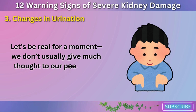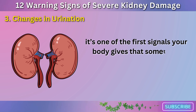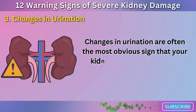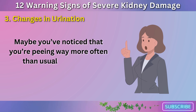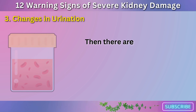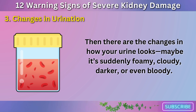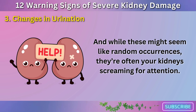3. Changes in urination. Let's be real for a moment, we don't usually give much thought to our pee, right? But when things start to look or feel out of the ordinary in the bathroom, it's one of the first signals your body gives that something could be wrong with your kidneys. Changes in urination are often the most obvious sign that your kidneys aren't functioning as they should. Maybe you've noticed that you're peeing way more often than usual, especially during the night. Or perhaps it's the opposite, you're finding it difficult to go at all. Then there are the changes in how your urine looks. Maybe it's suddenly foamy, cloudy, darker, or even bloody. And while these might seem like random occurrences, they're often your kidneys screaming for attention.